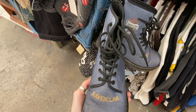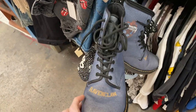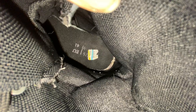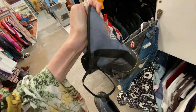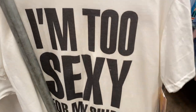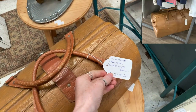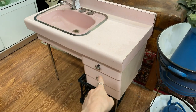Ravenclaw? Are these Harry Potter Doc Martens for $65? Sorry, what? That's a Vinnie's tag in there, $15 at Vinnie's. $15. And these are $65 in this store. I'm too sexy for my shirt. Hey, this is like that bag that I got for my dark academia haul. $65. Oh my God, look at this little pink sink.